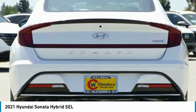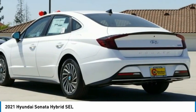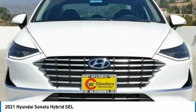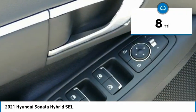miles per gallon. And unlike other hybrids on the market, it uses a breakthrough lithium polymer battery pack, which runs cooler, lighter, and is shapeable for optimum packaging. More power, less fuel, no guilt, and is priced below $35,000. This vehicle has less than 100 miles.